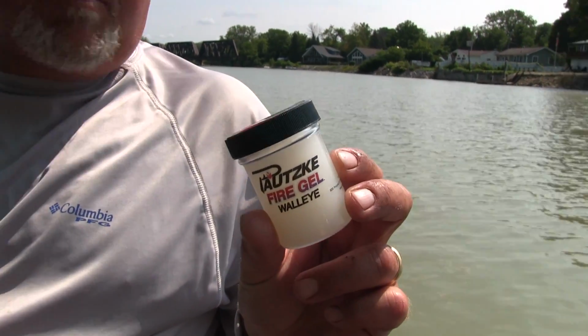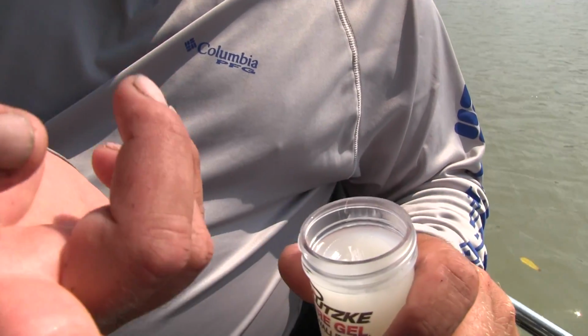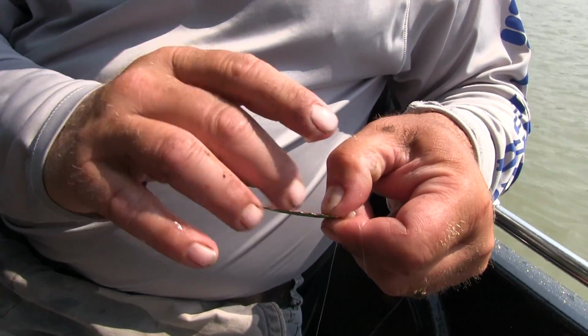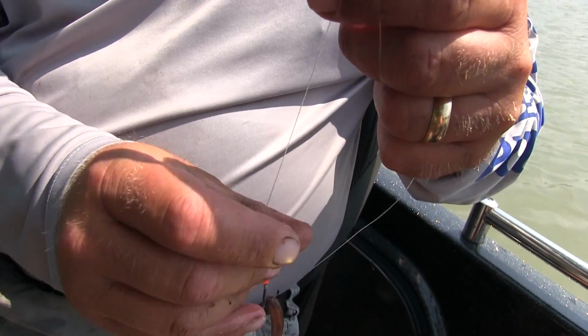Fire gel, unbelievable product in that you put it on, it stays on. So what we're doing after we rig our worm, we're using 2 different flavors. I call them flavors. We're using the walleye scent and the night crawler scent. And I do usually 2 of my rods with the walleye scent, 2 of my rods with the night crawler scent. See what they want to dial in on, and then go right in. So all we're doing is taking a small dip out like that on our finger.